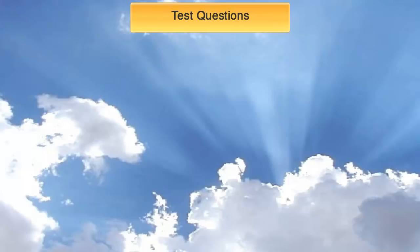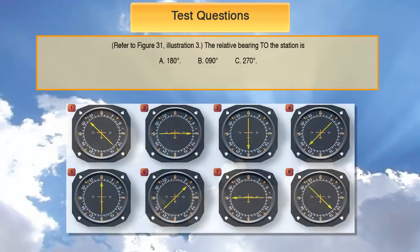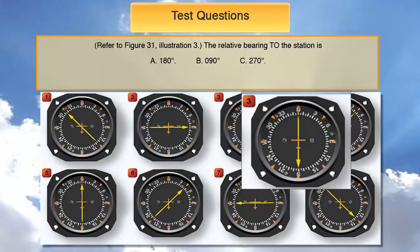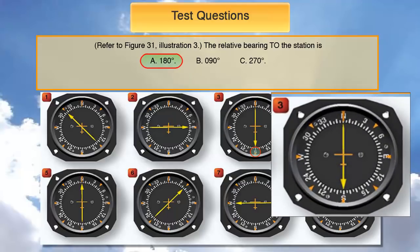Well, the easiest questions on the test regarding ADF will ask you, for example, refer to figure 31, illustration 3. The relative bearing to the station is... well, this is a fixed card ADF. So if we wanted to find out the relative bearing to the station, we just look at where the needle points to, and I can see that it's pointing to 180. So 180 is my relative bearing to the station. If the question had asked what is your relative bearing from the station, well then I look at the tail, and as you can see, the tail points to 360.